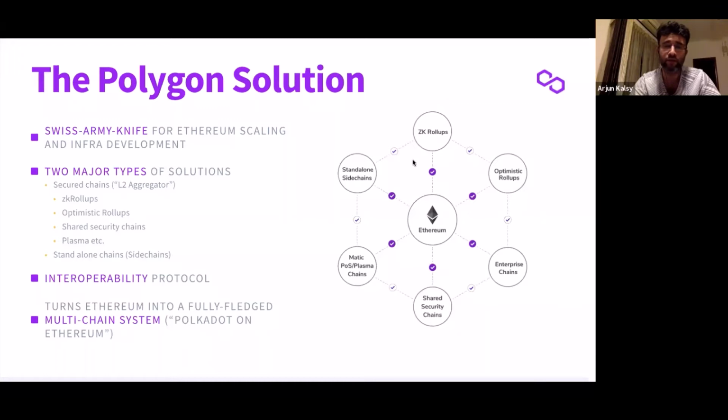The whole idea is that we keep Ethereum in the middle, which is a tried and tested ecosystem. It's been in development for over 5 years, with lots of documentation, a big developer community, Dapps, transactions, and all of that, and we build a scaling layer around it. This scaling layer would have ZK rollup chains, optimistic rollup chains, Plasma chains, shared security chains, and the ability to spawn your own chain. Also, the underlying token for all of these different interactions would be the Matic token, so it would be a single token system for all of these different chains.